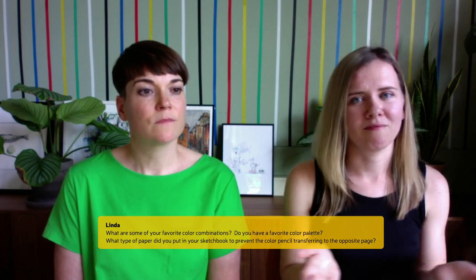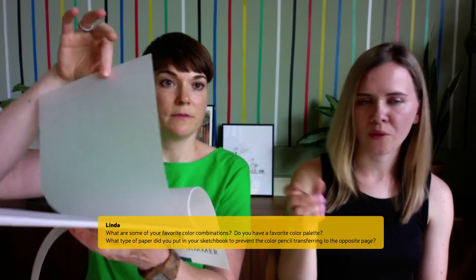And what type of paper? I use just simple transparent paper, nothing special, no brands, no names. I just bought something on Amazon. I have one here, and this is just one of the many brands that you can find. It's tracing paper, natural tracing paper. It doesn't matter how thick it is. I just cut it to the size of my sketchbook. I have it in my sketchbook now too, for the first time.